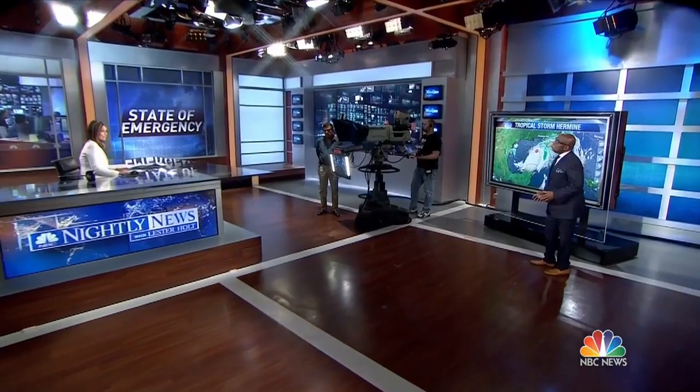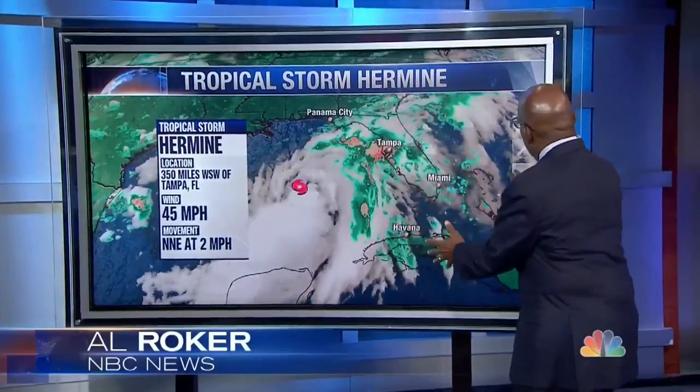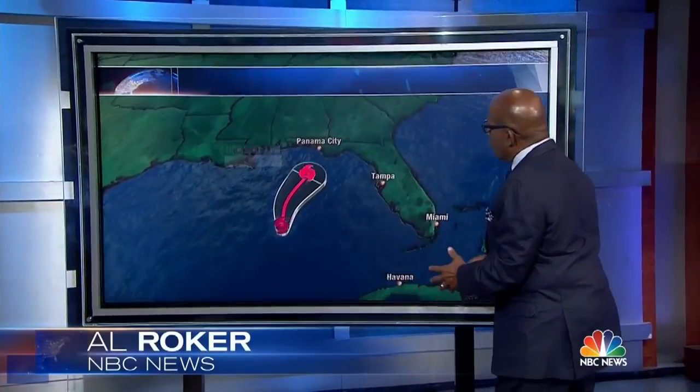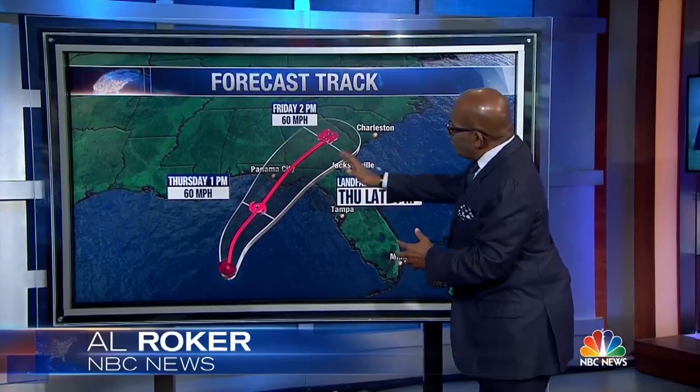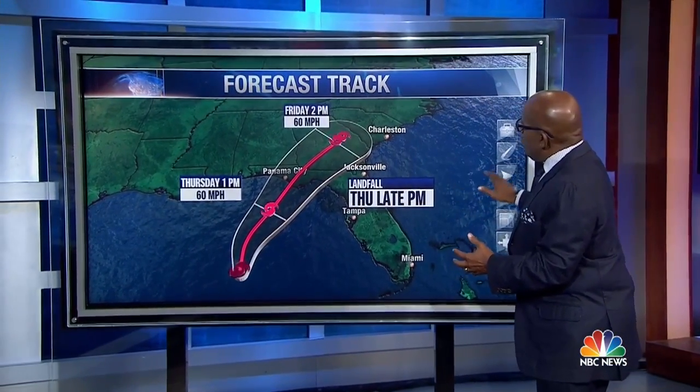Al Roker is here with us. Al, it's suddenly a real busy time in the tropics. I see a mess on your map there. That's right. We've been talking about this system for 2 weeks now. We're going to be talking about it into next week. Hermine is 350 miles west-southwest of Tampa, 45-mile-per-hour winds. It's just about stationary, but you can see the rain bands already pushing out. We look for landfall sometime in the Florida Panhandle late Thursday evening, and then it continues up the coast.